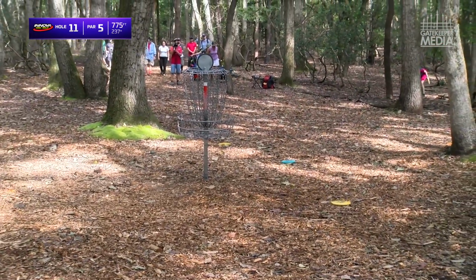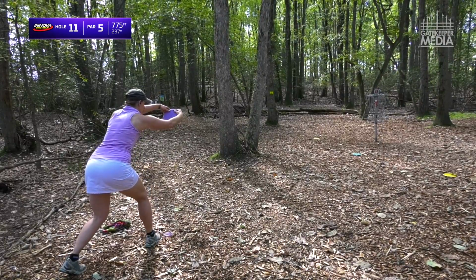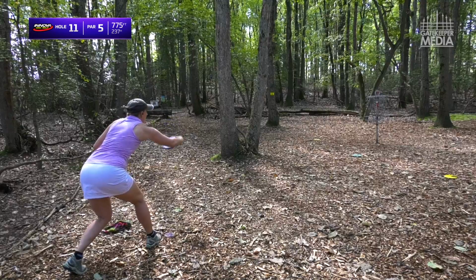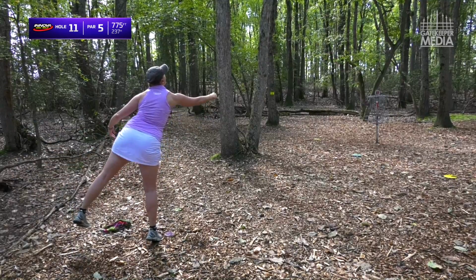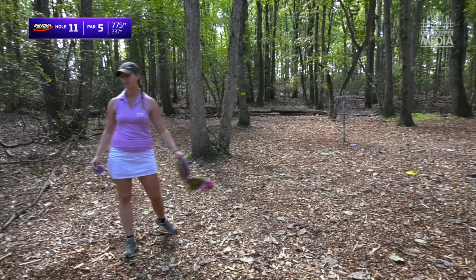Holly looks like she's putting it under the basket and shooting for the tap in. Just missed a little. Just a little short.